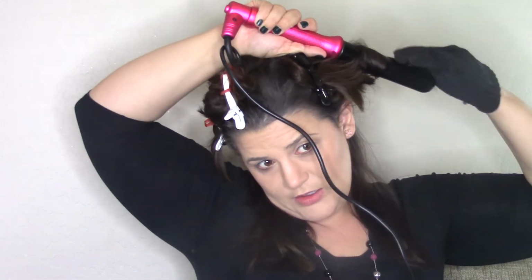Alright, I'm going to go ahead and curl the bottom section of my hair now. And I'm just going to split it off into little sections. And I'm going to try to cup the curl. Like once I release it from the curling wand, I'm going to hold it and let it cool in my hand. With these kind of curling wands, you always want to put on a heat protecting glove. And I just take the wand. There's no clip or anything on this. And I just wrap the hair around it.